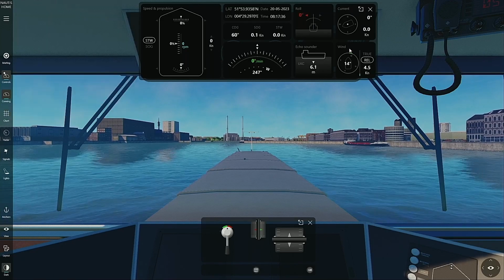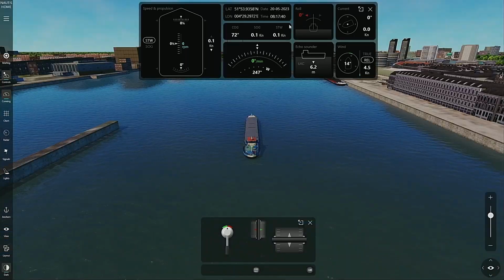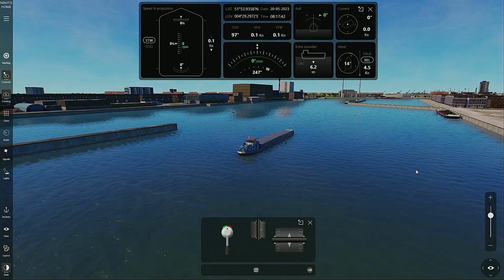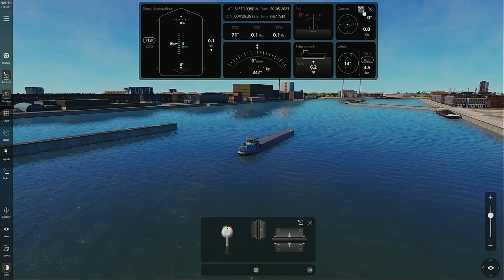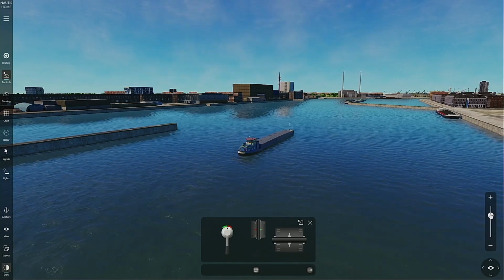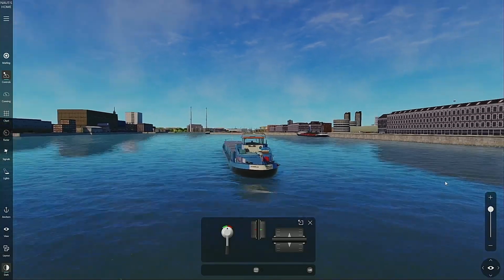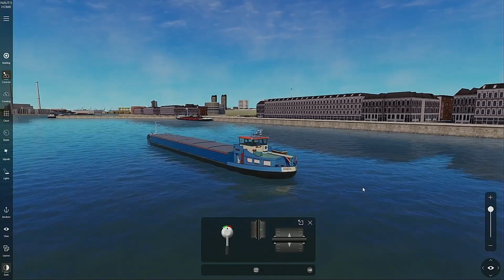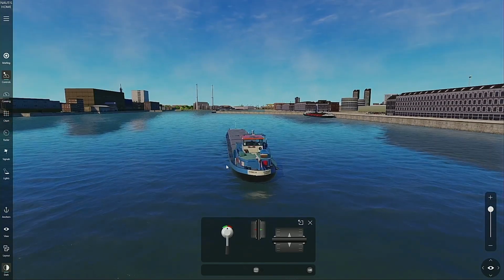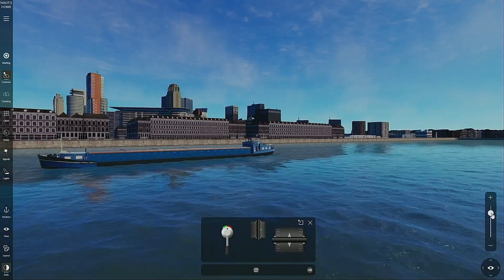But that is where we are. Let's take a look at this bulk carrier here, and I can go ahead and get rid of the conning. That's all of our direction. That's going to show our propulsion and our depths and all that good stuff. But that's where we're at. Kind of big. We're headed this way, so we'll take a look at it from the front here.